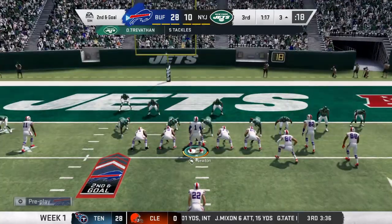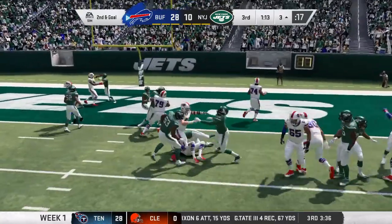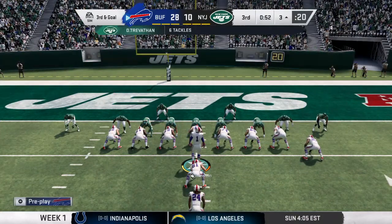Second and goal. Well, Brandon, we always know that once you score one touchdown, you're without a doubt. And so far today, he's got one, but was denied as he tried to get the second one. No gain on the play there.